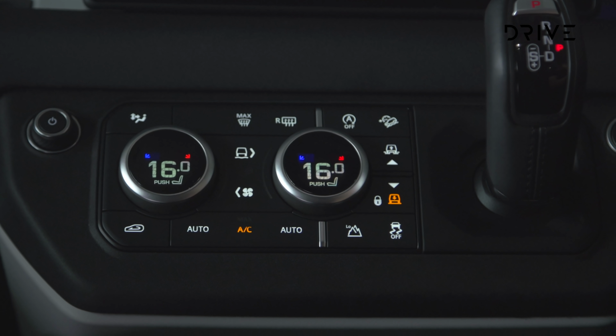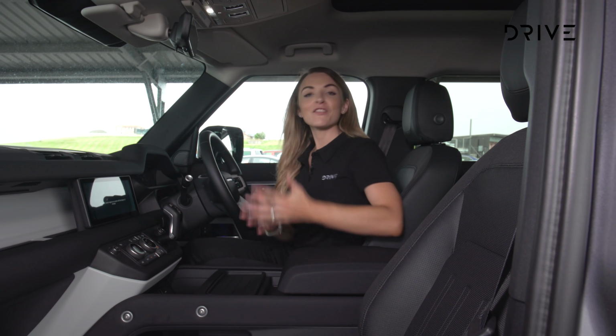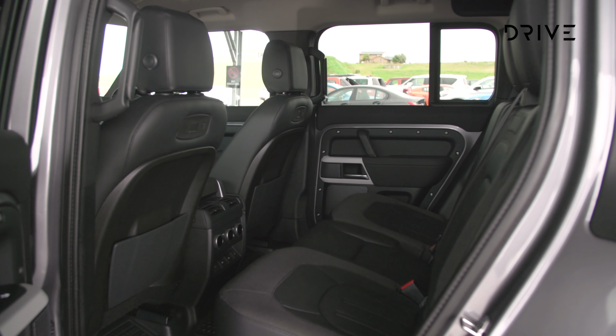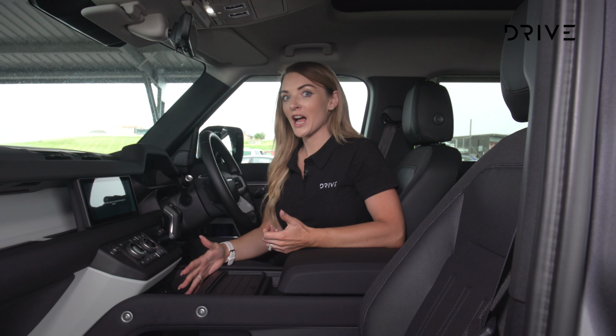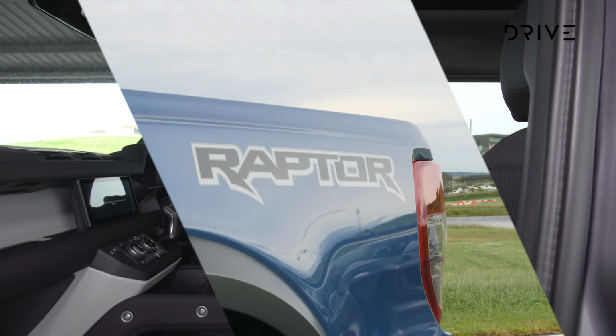If I really had to pick something out that's negative, I would say that you have to have long arms to reach some vents. Other than that, it's spacious, there's functionality for days, storage for even longer, and it's definitely easy to see how this is a throwback to the Defender of yesteryear.